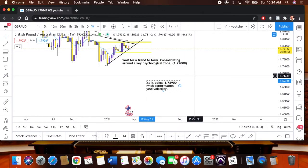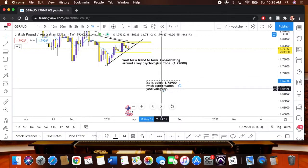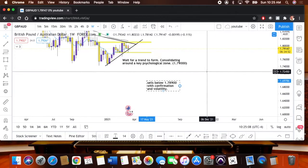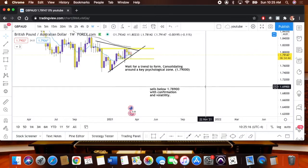Now my bias again was sells. I'm looking for sells below 1.78900 with confirmation and volatility. So try to take your trades around times when you know there's going to be volatility in the market, which is why I try to trade in the morning between 6:30 and 8:30 when New York is about to open, and you can catch nice moves in there. And that's my pick 'em for this week.